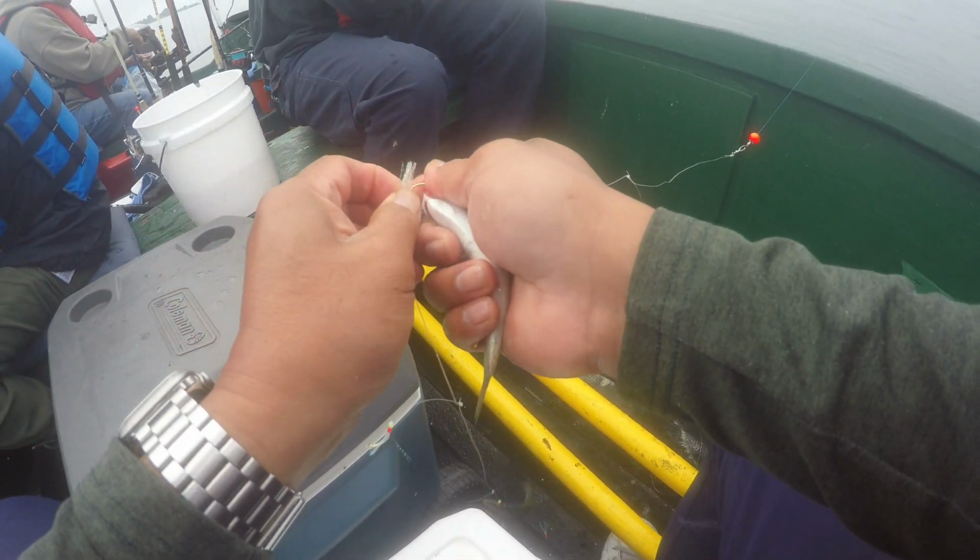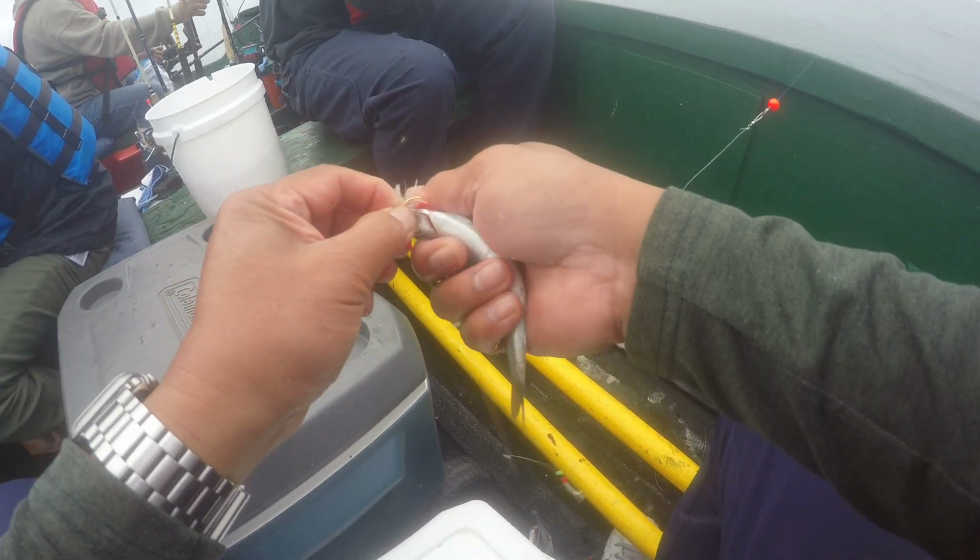A spinning rod, right? Which one? Yeah, that one. The second one, this blue, right? Yeah, next to the red one. The red one.